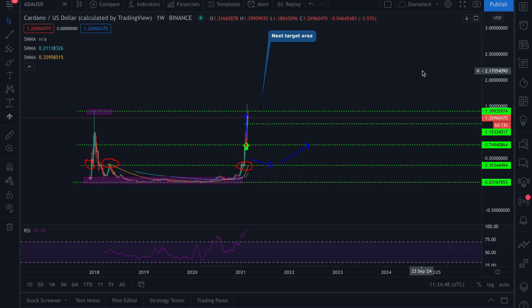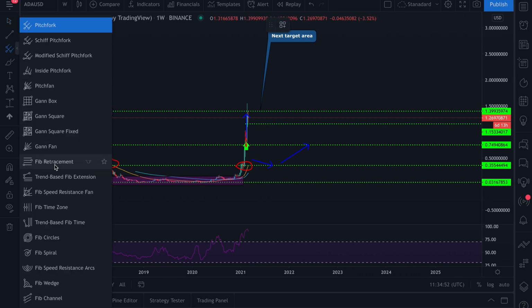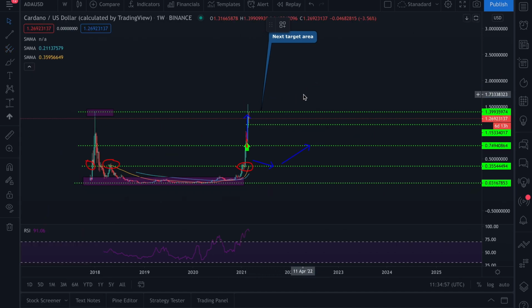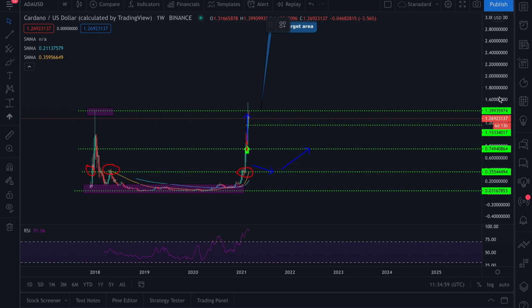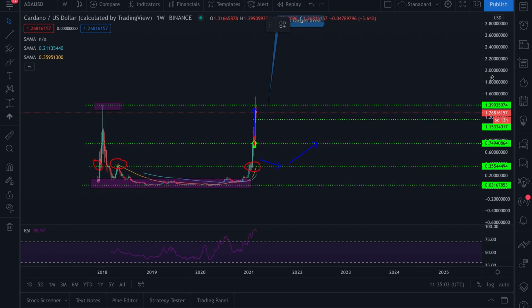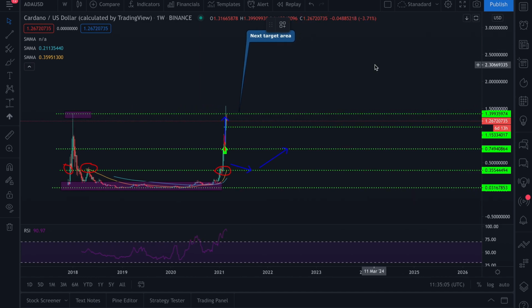Now I'm going to do that on a separate video. I'm going to show you guys how you can use the Fibonacci extension tool to map out where price could go next, right? Because I feel like that would be really good for you. But in this instance, we're going to use purely the market cap to predict where price will go next.